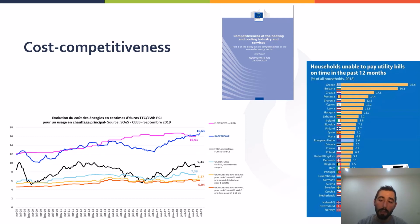On the left, for example, you can see the comparison of the price of bioenergy, in yellow and red, together with other traded sources of energy: electricity, gas, and so on. I would like to point out two things. First, obviously, the lower cost in comparison with the other ones, but also the stability in the price, which allows users to be much more aware of their consumption and plan their future consumption. This cost competitiveness has also been recognized in a Commission report for heating and cooling, where bioenergy was considered the only cost competitive technology at this moment for heating and cooling.